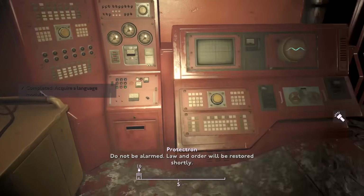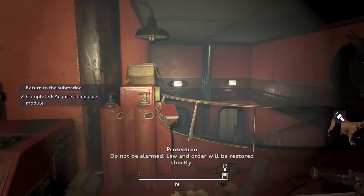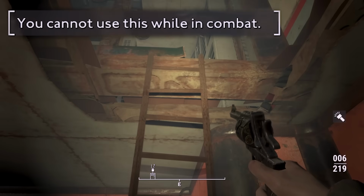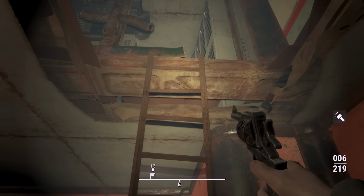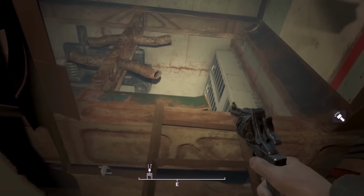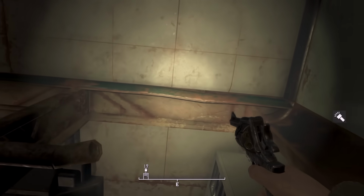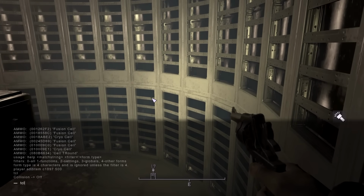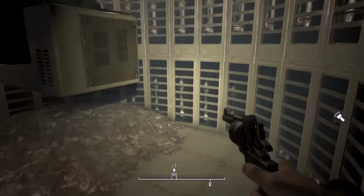Language module! Now, I forget what his name is, he's gonna speak English. Bullshit, I can't use it while I'm in combat. Watch this. We'll just go, hang on. Yeah, there we go. Just go ahead and climb. That ladder climbing animation was less impressive.